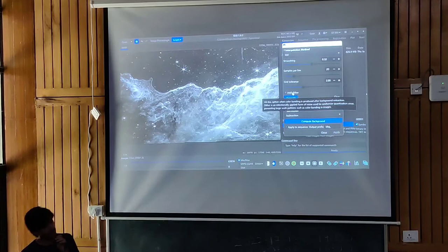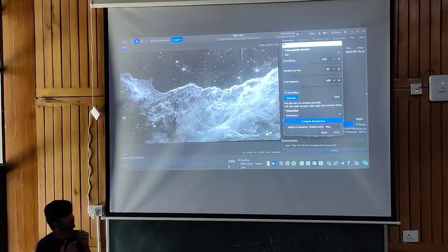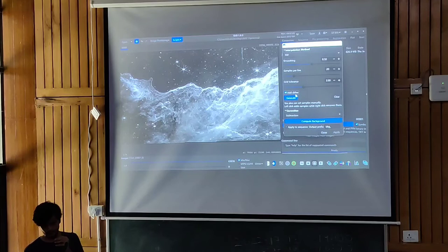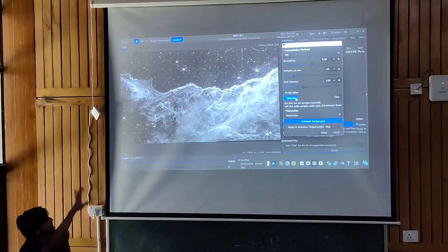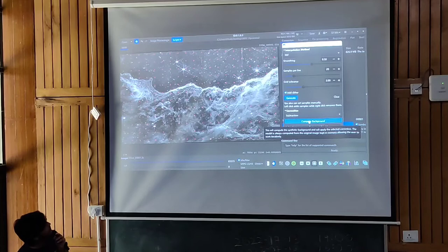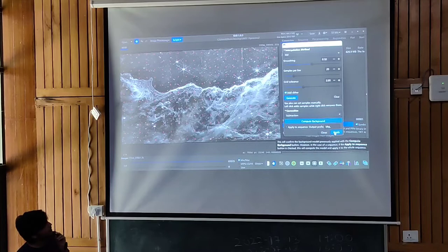So make sure we press on add dither over here. Dither is basically adding white noise to areas with low amplitude signals, and that's how we'll smoothen the data. So make sure you click on add dither and press on generate. Right, so it's taking all the points from our image. Click on compute background. It'll take a few seconds. Right, we can see the difference. Then click on apply so that the changes are saved.